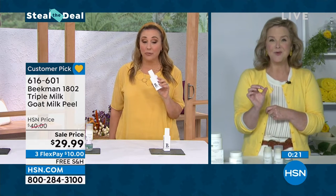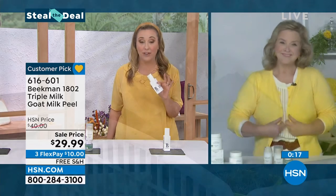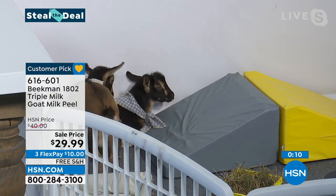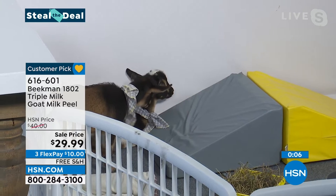Right, I only have about 300 of these. It's gonna go really fast. But if you've got sensitive skin and you've never done a peel before, it makes sense to try this one. I read review after review after review of people with sensitive skin raving about it.